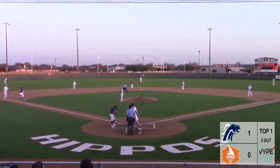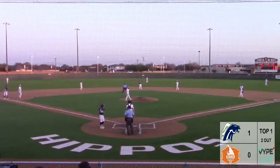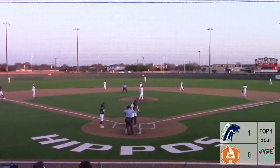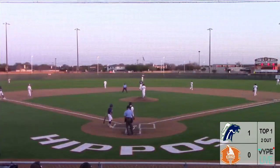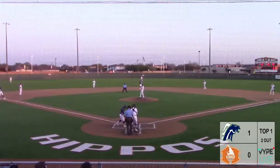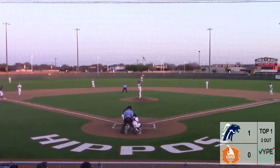Next pitch. Breaking ball. Everyone on the Hutto defense started making their way off the field, but the umpire called it ball three. They were all moving. Everybody thought that one was in there. So full count now. Full count, two outs.